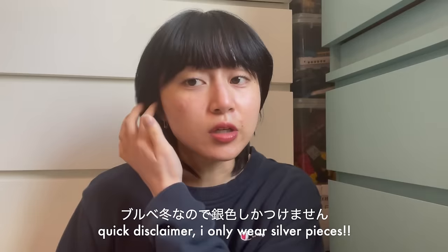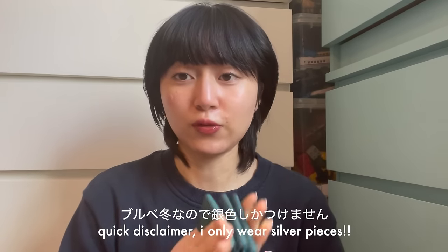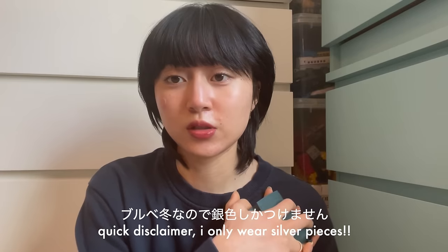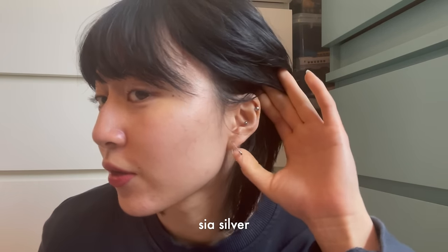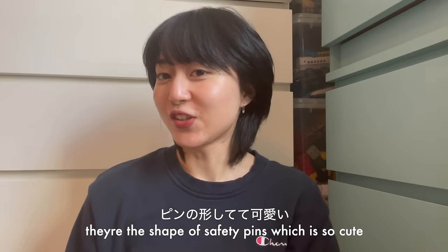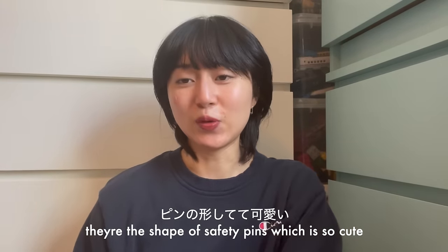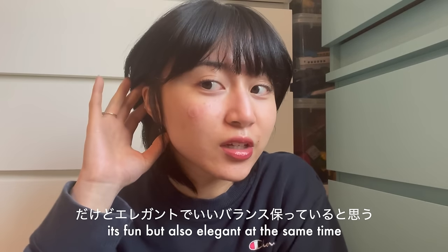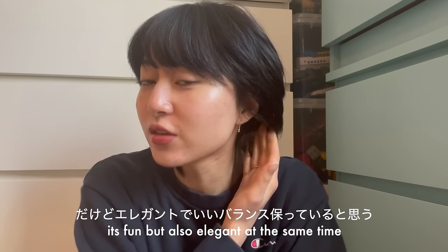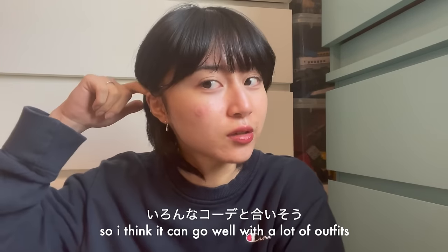Just a quick disclaimer, I only wear silver pieces, so if you are looking for a gold piece, I am sorry. So the first one I have is the safety pin earrings that I'm wearing right now. I really like these. They're safety pin shapes. That's really adorable, but I don't think this makes it too childish at all. I think it's very elegant and it can go well with almost any fit.